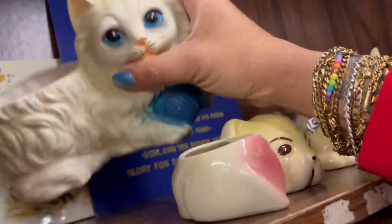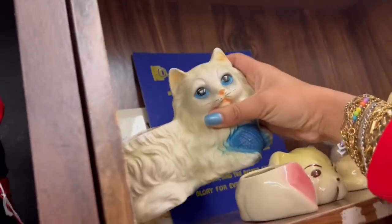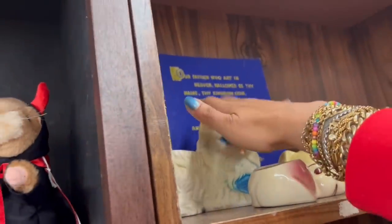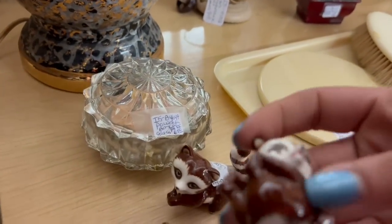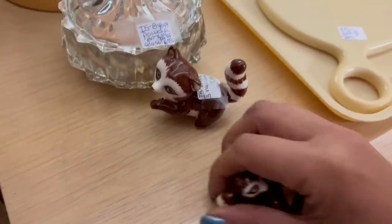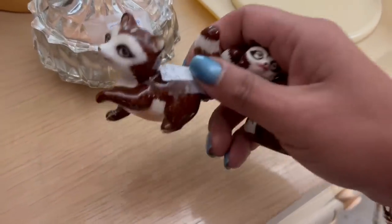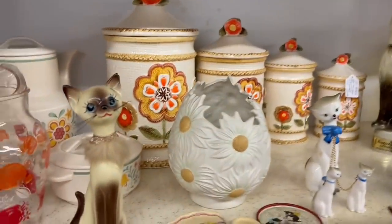What about this cat with the yarn? It's got a little paint loss on that, even though it's not one I've seen before. Now, these are definitely unique. Japan. Little raccoons. That is so funny. For $3.50, I'm going to grab these too for sure. Oh my gosh. Wait, I just got so lucky.